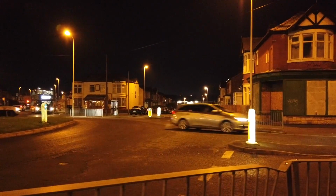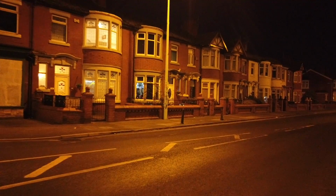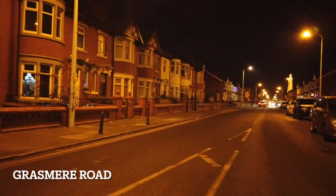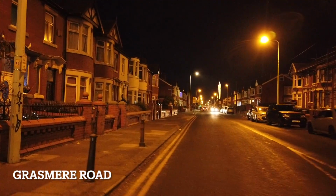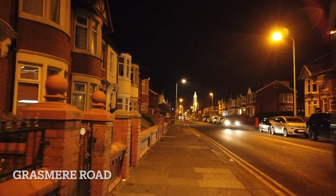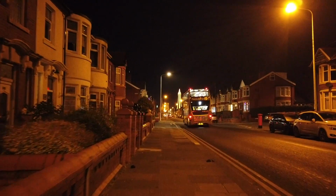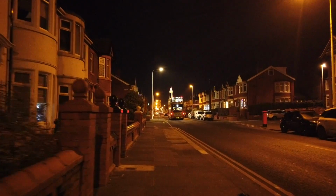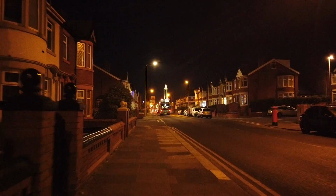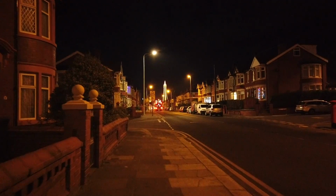Okay, so Central Drive is actually just off Grasmere Road where we are now. Look at that Landau. Yeah, so I'm currently on Grasmere Road and heading towards Central Drive up this way. Look at that view of the tower, doesn't it look awesome? And it's this section up here that runs from Grasmere Road to the town centre, which is the bit where Central Drive gets its name. It's kind of run down.